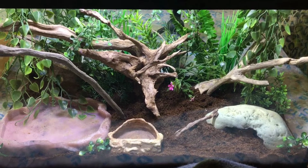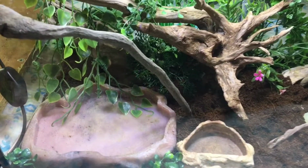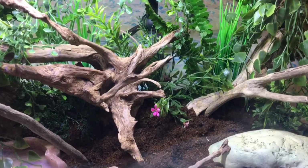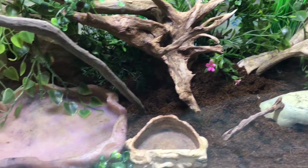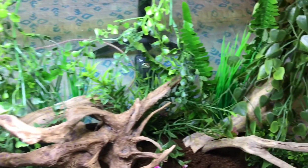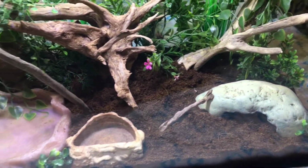So I've done it now, and it's time to put it on the shelf where it's going to be. I know it looks kind of crazy and is really jam-packed with stuff, but that's kind of how I wanted it to be. When I get the plants with bigger leaves, I think it'll look a lot nicer. In the end, I want to do live plants, but they take a while to grow.